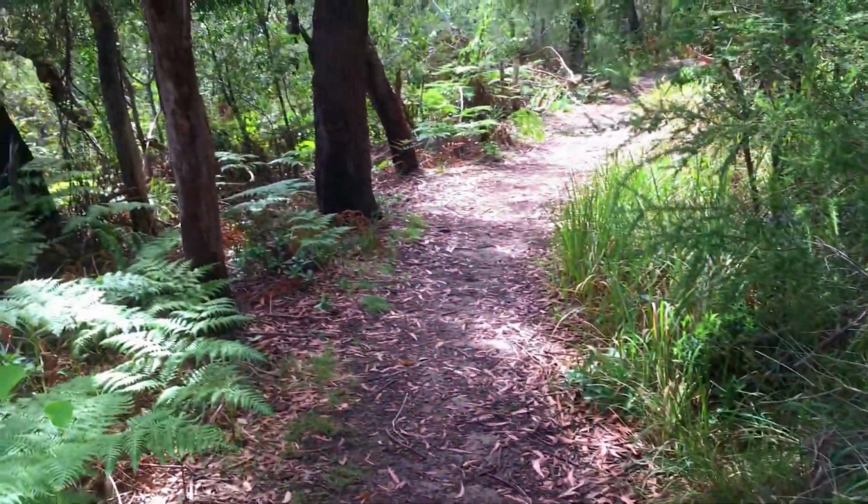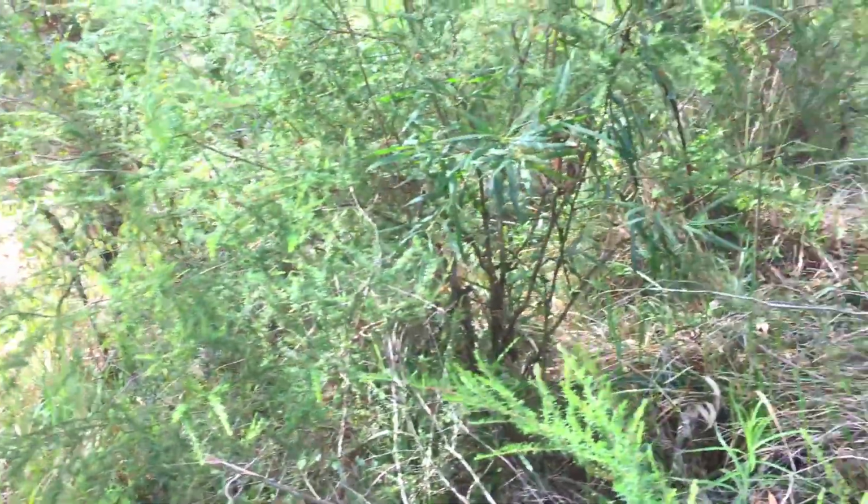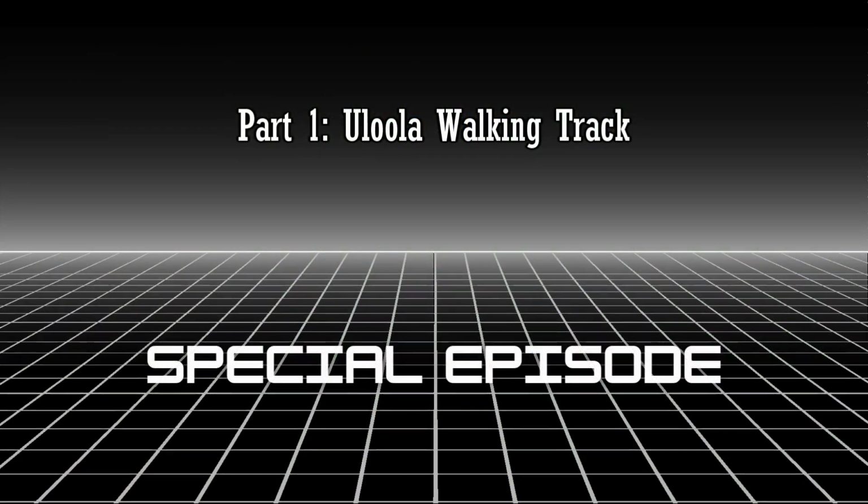So, the track that we've walked, which I'll try and put a picture on screen, we got off at Waterfall Station and we took the Uloola walking track all the way to the campsite, where we then took the Karloo walking track out of the park. And it was a good day. There was a lot of interesting plants which you'll see throughout the video. And I didn't get a chance to record a lot of clips because I can't strap a camera to myself while I'm walking. But there were a lot of interesting things.